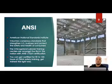ANSI, for a lot of people that don't know what that is, is the American National Standards Institute. It's a voluntary consensus standards organization that helps strengthen United States business and protect the safety and health of consumers. The Chicagoland Laborers Training Centers are amongst the first in the nation with the ANSI 7024 certification. So that means you can go get your OSHA and other courses that are pretty important for you to get.